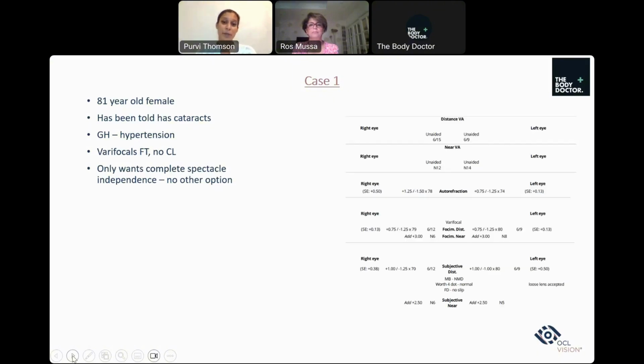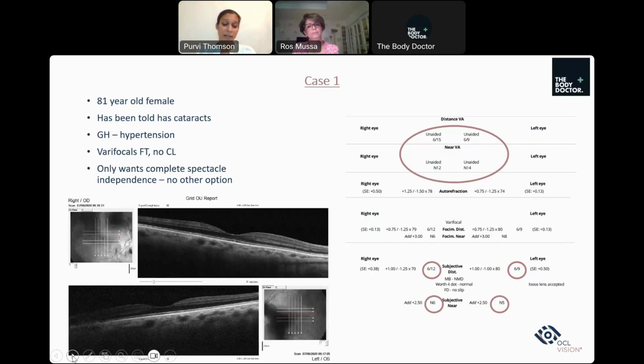But this lady, when we looked at her vision, she had pretty good corrected vision. She was 6/9, N5 binocular, best corrected. So that's pretty good, actually. It's not too terrible. Nice and healthy macula. The only other thing that would make you think, let's not trifocal this lady, is maybe the macula's not so healthy and not quite so pristine. But actually, hers was absolutely fantastic.